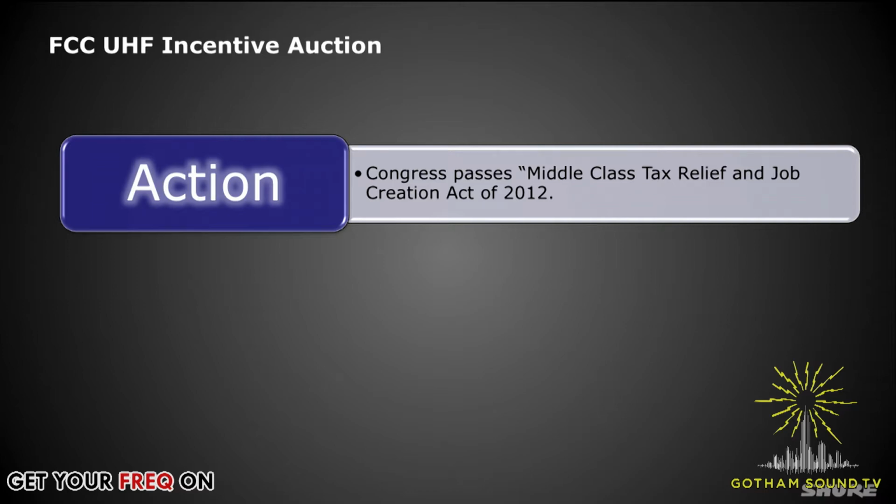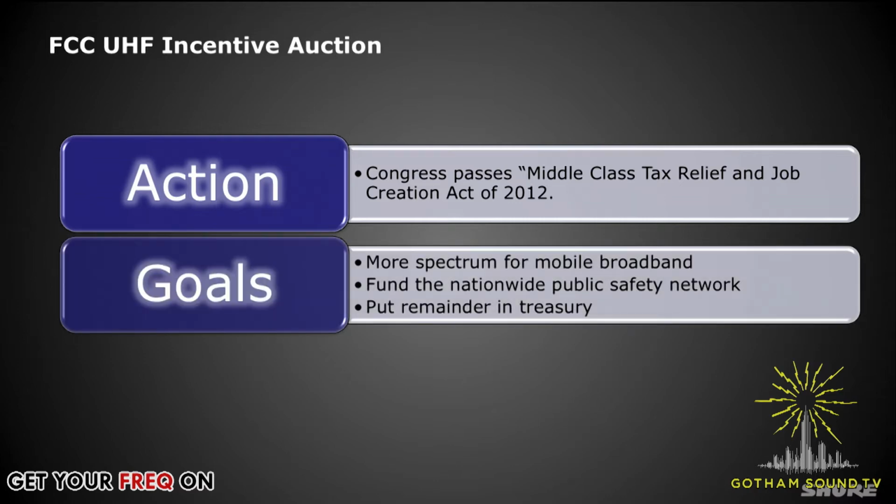Of course, my taxes didn't go down. I don't know about you, but that was wedged right into that bill. They put it to the people as, oh, it's more spectrum for mobile. We were going to create a nationwide public safety network, which is true, in case of another natural disaster or a terrorist attack or something. And of course, put the remainder in Treasury, but again, still paying the same tax.